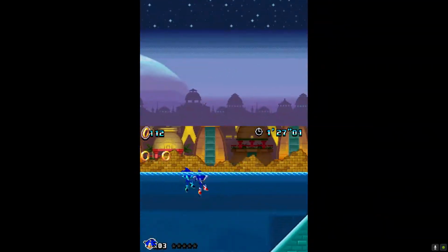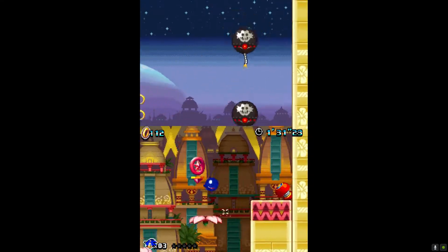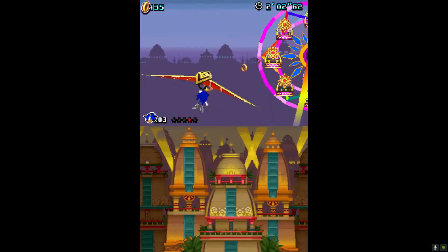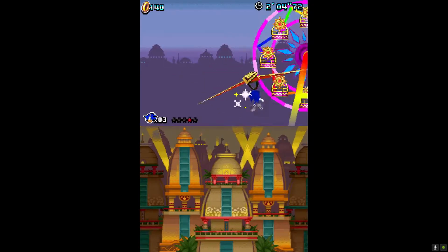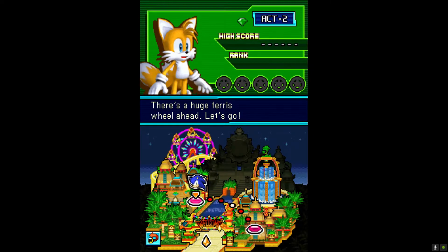It's really interesting how the bottom parts of the stage is underwater, and that's something the Wii version didn't have at all in Tropical Resort. Also, I really like this part of the level where you glide and you can see the Ferris wheel in the background. After completing this stage, we get introduced to the map and head on to Act 2.